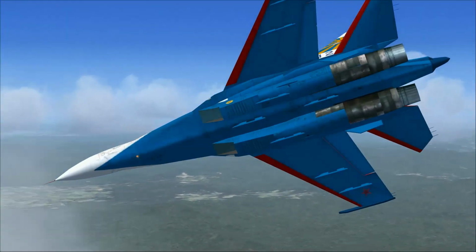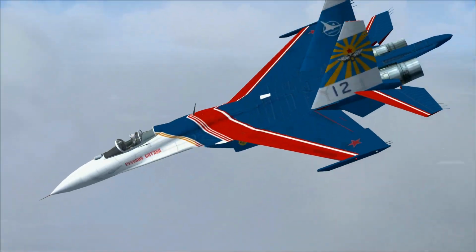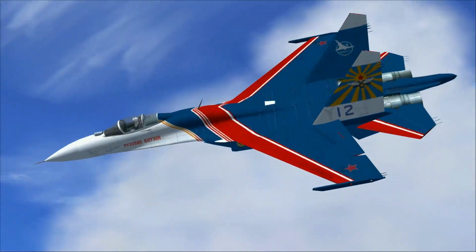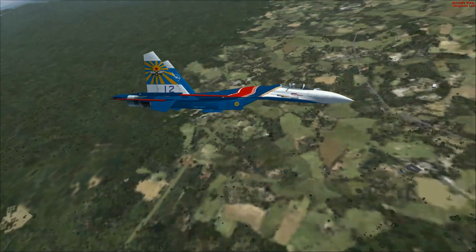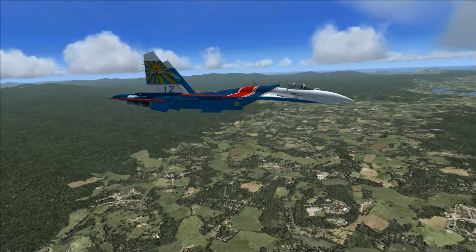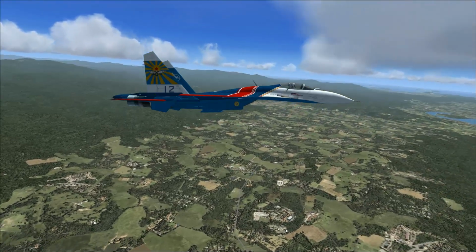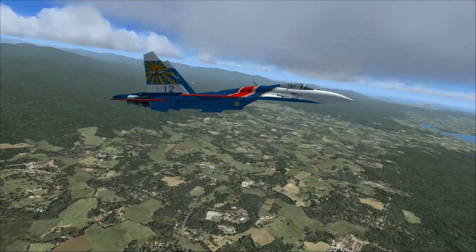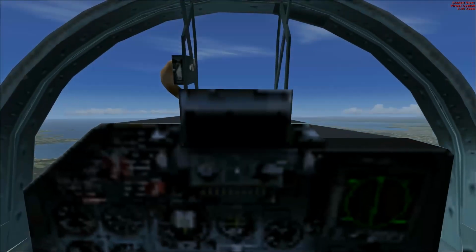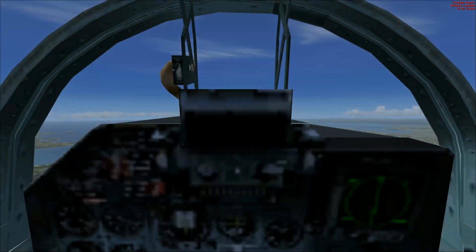That control system was developed by Sukhoi for their T-4 bomber project. Combined with the relatively low wing load and powerful basic flight control, it makes for an exceptionally agile aircraft, controllable even at very low speeds and high angles of attack. In air shows, this aircraft has demonstrated its maneuverability with the Cobra maneuver. It's called the dynamic deceleration.